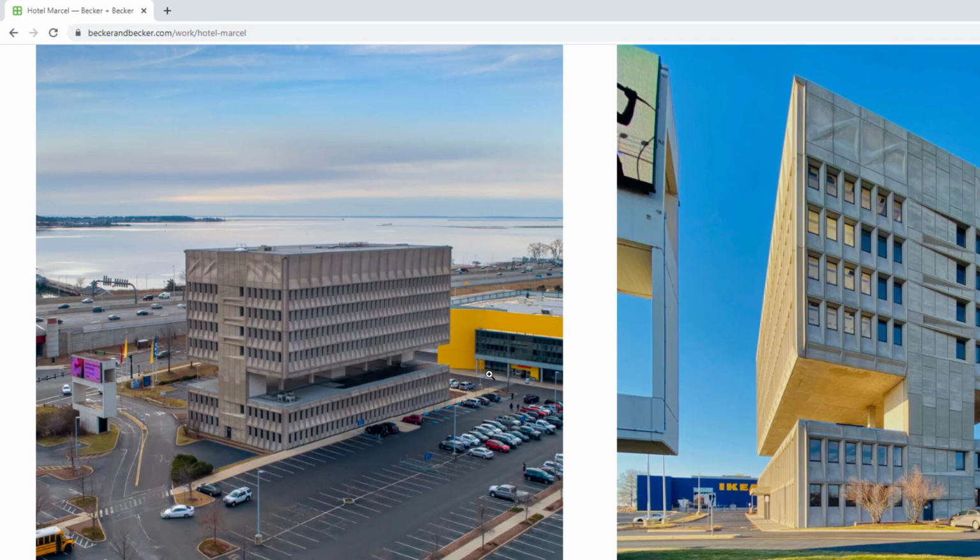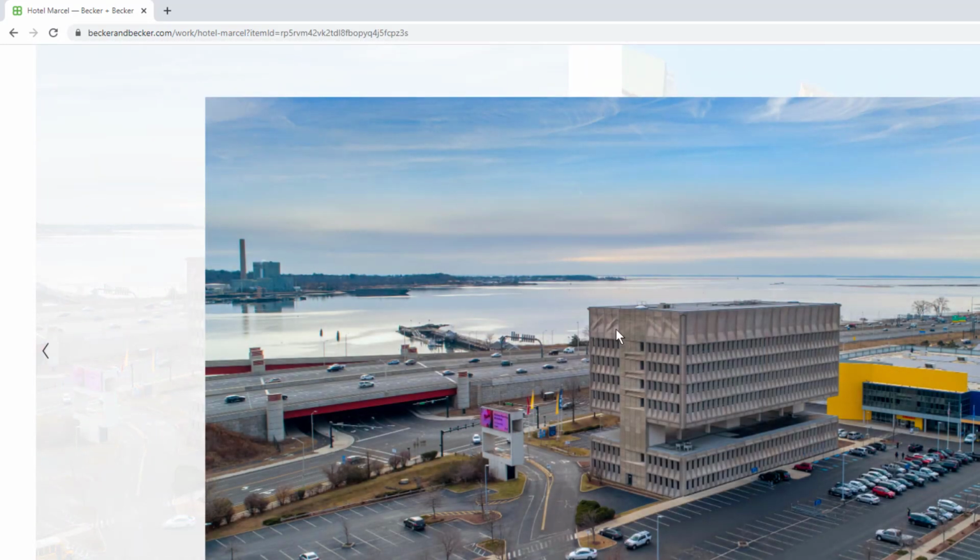IKEA, which is next to our hotel down in New Haven, has a Bloom fuel cell, which is a really cool model. Yeah, they're right next to us, and they also have solar panels on their roof, and they're looking to be a net zero building as well.